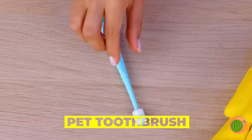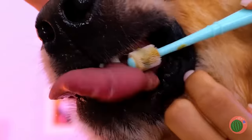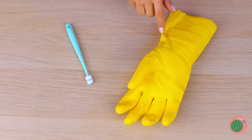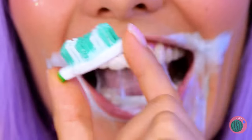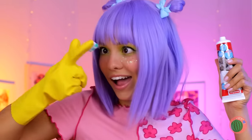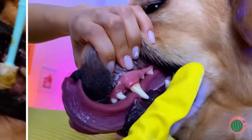Can't neglect your pet's dental care. And just in time, let's start with a brush. Now let's use the glove, but it could use some help. You just can't beat a good bristle. Add some doggy safe toothpaste. Now when you brush, really get in there.